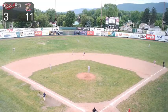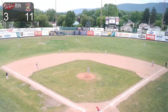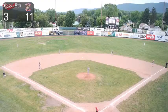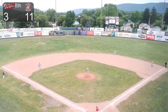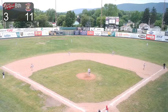11-3, the Pioneers lead here from historic Dunn Field in Elmira, New York, in this continuation ball game from 9 days ago, from Sunday, June 8th, originally scheduled. Pios got out to an 8-3 lead then. They now lead 11-3. Home half of the 8th. 3 more outs to get in the ball game, and we're glad you could join us here on the Pioneers Baseball Network. Farrell Hudson with you on this early Tuesday evening.